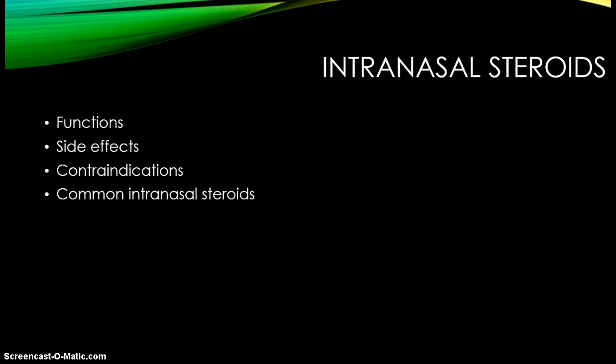Intranasal steroids are your next category. They work by reducing the edema in the nasal membranes and the sinuses. They are not associated with that rebound effect because they are a steroid. They may be used as adjunct therapy in asthma patients as well. Many times they're used when the seasonal rhinitis does not respond to conventional therapy.